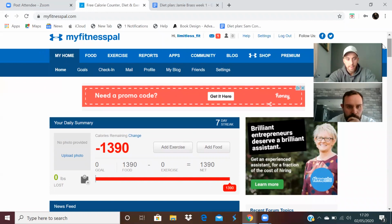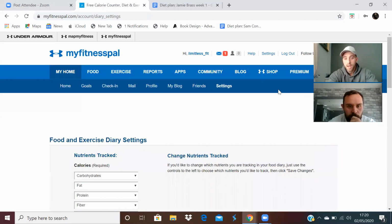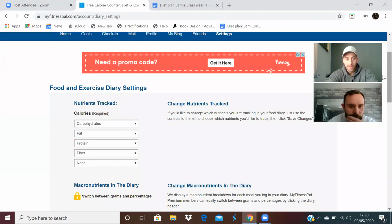So see, mine's in a minus there. That's just because I've been tracking someone's diet. But I set my MyFitnessPal numbers to 0, because that confuses people when they've got numbers. You know how when you're tracking it, it'll have a certain amount of numbers? Well, I change it to 0, and then the other things as well, the settings.